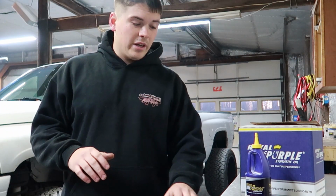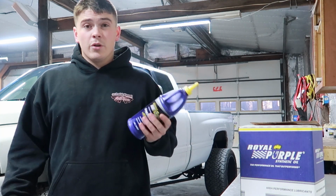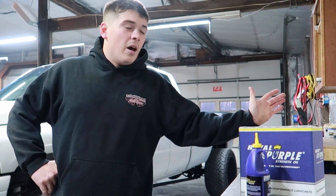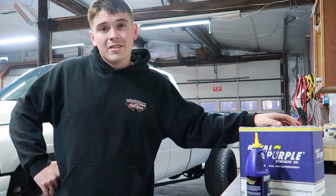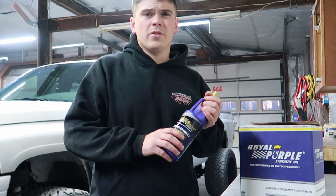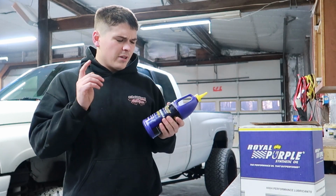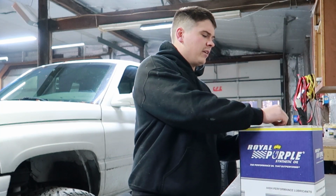I also want to add in real quick, there's probably going to be some comments asking if this is an okay fluid to run. I did my research on Google, and there's a couple different options on what fluid you can run. There's a Mopar, or is it Mopar? I don't really know who makes it. There's a brand of fluid that's specifically for these NV transmissions, NV4500s and NV5600s, and it's about $100 more. And I've seen a lot of stuff on the forums where people are using this, and it's like $100 cheaper. If I could save $100 on a fluid change, and I know it's not going to hurt my truck, I promise you I'm going to do it. So Royal Purple is also an absolutely top of the line fluid brand, and I do not question putting this stuff in here one bit.